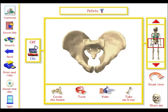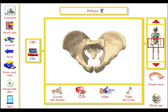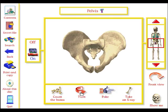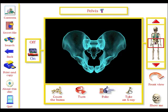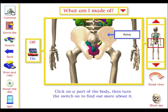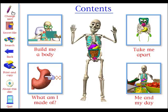Pelvis. There are 6 bones in the pelvis. That was amazing! Come on, let's go somewhere else!